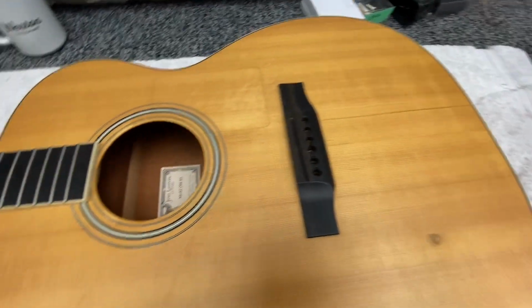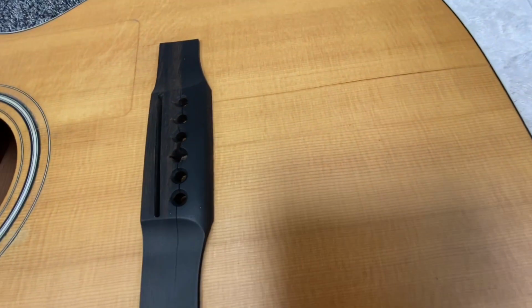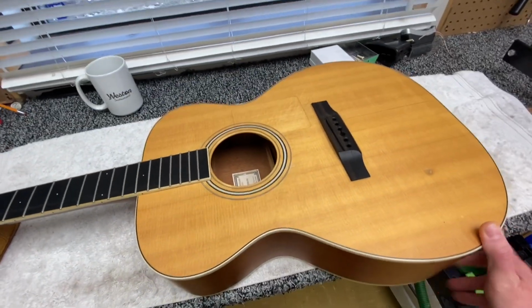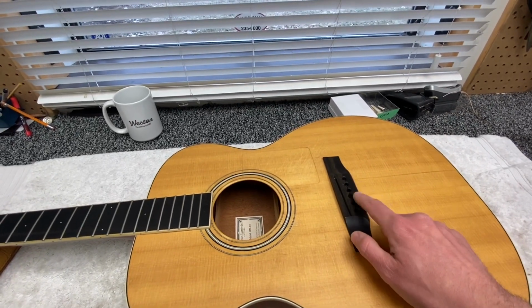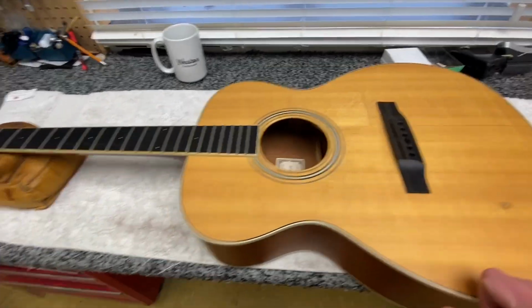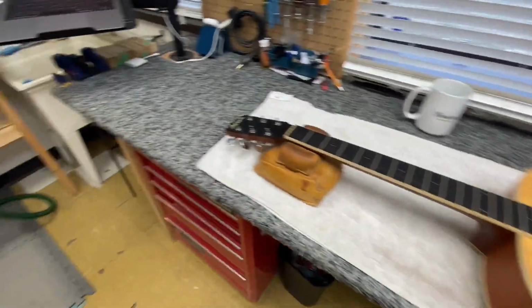This is a Larrivée OM3, and well, the bridge is split, the top is split, and the neck angle is too shallow. So this puppy is going to be taken apart, bridge off, neck reset, bridge replacement. I got a replacement from Larrivée themselves, so we'll have the appropriate bridge for this little puppy and make it a guitar instead of a guitar-shaped object.